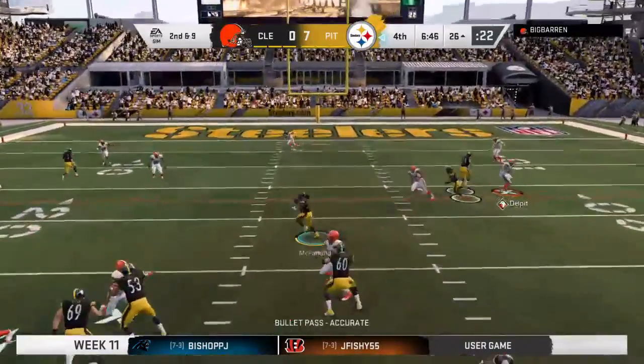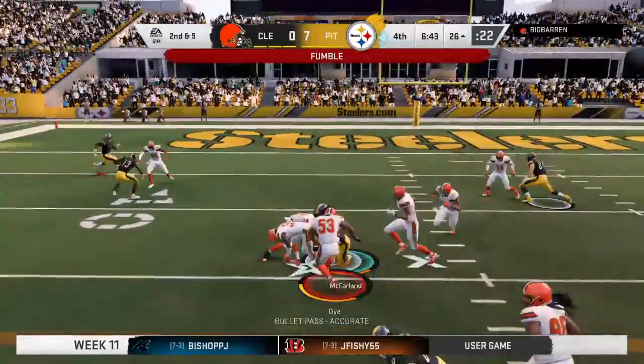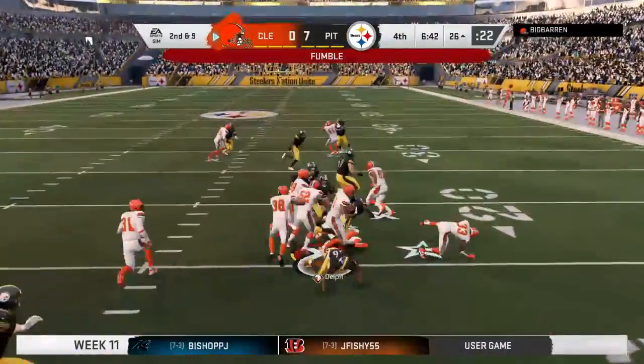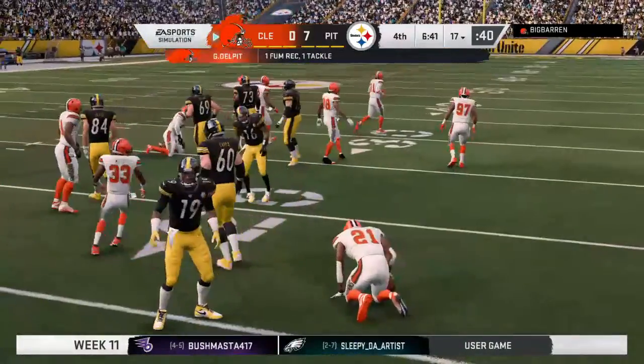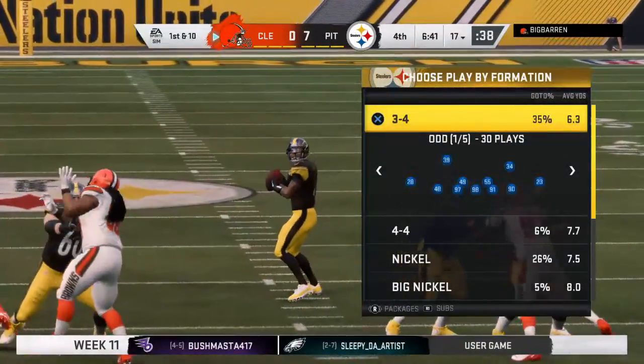On 2nd and 9, Bridgewater. Oh, no, he lost the football. And this is picked up by the Browns. And a big turnover there as his guys will get the football back.